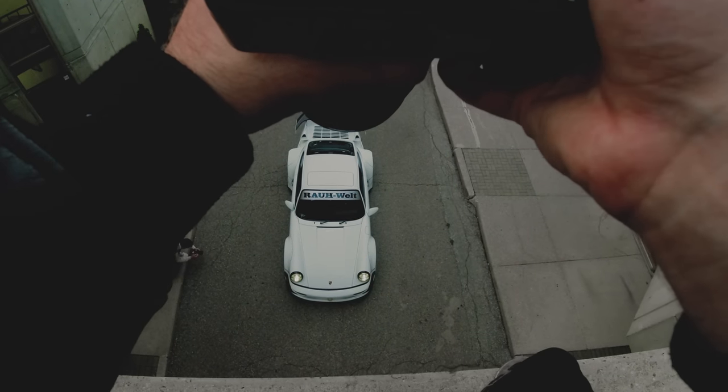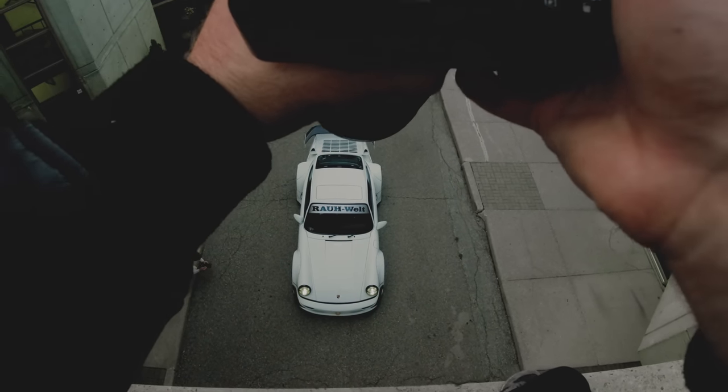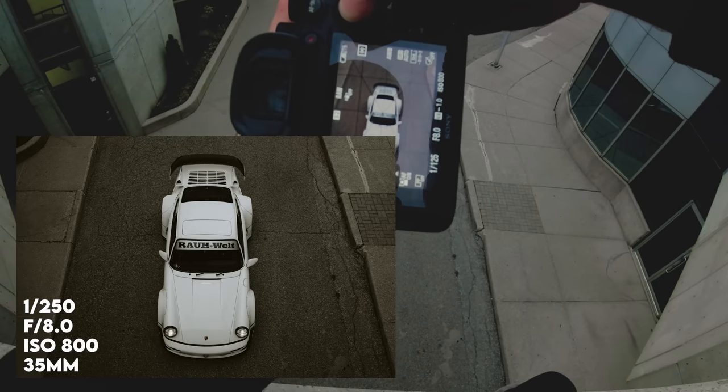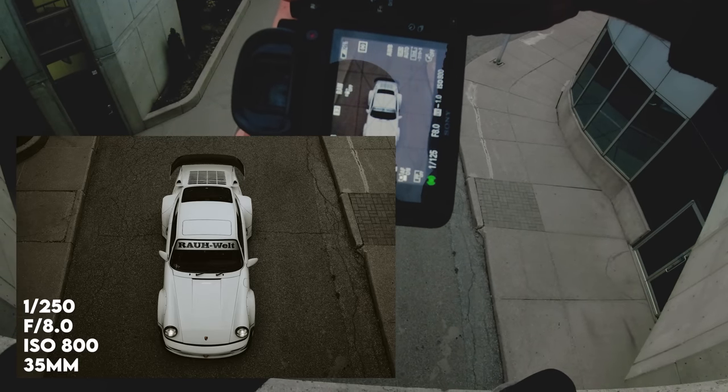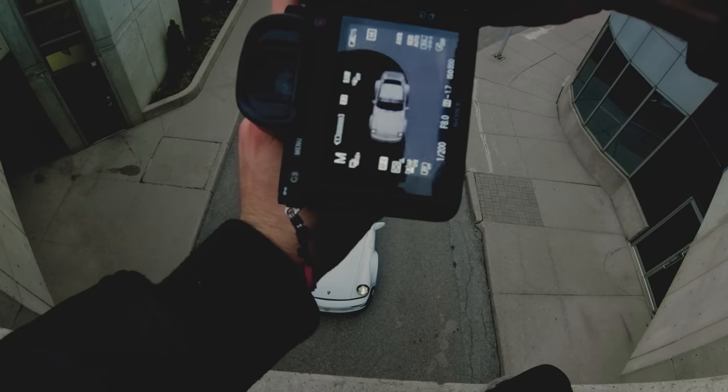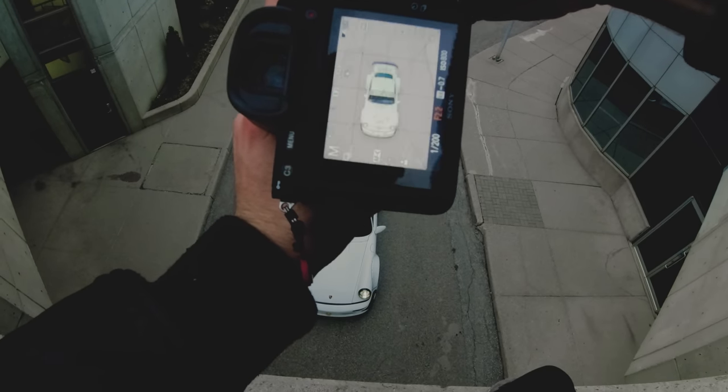I'm gonna shoot this one at f/8. I'll get everything in focus. And then a few landscape, make sure the polarizer's still working. And then some at 1.2 for the depth.